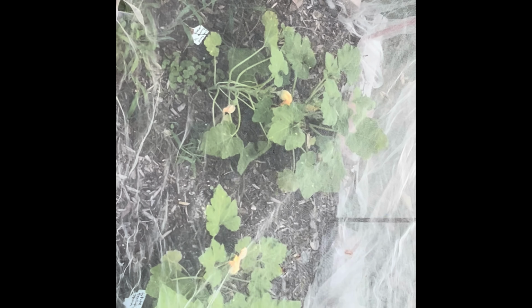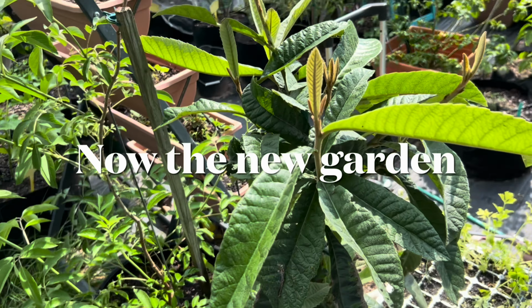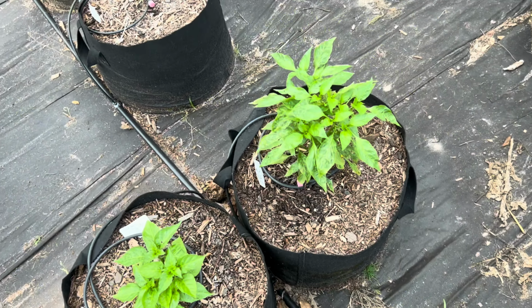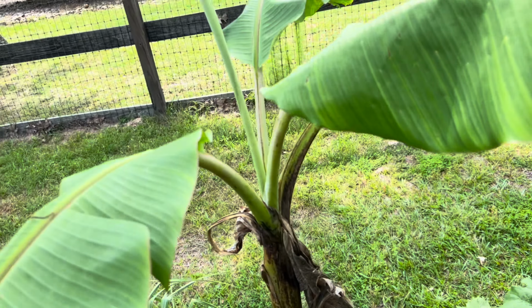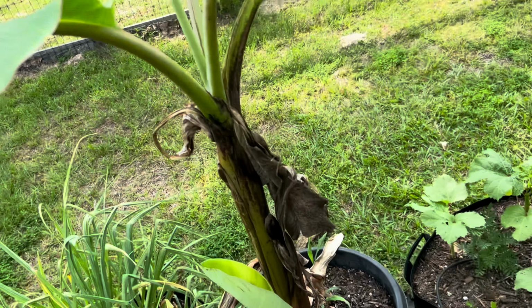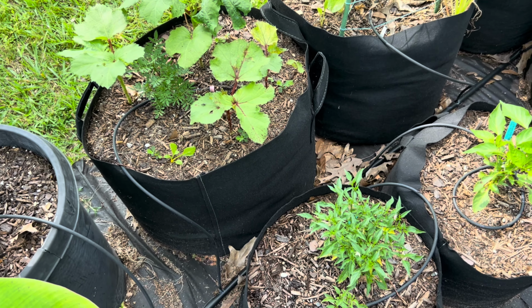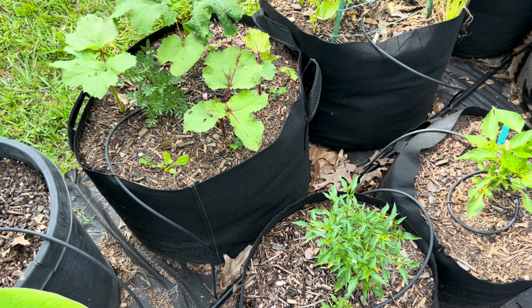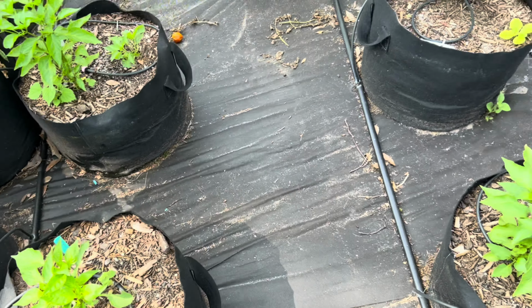Under the netting, she has some more squashes. All kinds growing here. So much fun, an elderberry, and right next to it is this beautiful loquat plant. Some peppers over here. A beautiful banana tree over here. I could be wrong, but that might be Roselle. More peppers. Yeah, every single one.